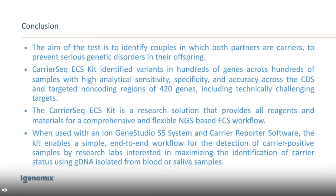So, to have a conclusion in this type of presentation, we have to think that the aim of the test is to identify couples in which both parents are carriers and to prevent serious genetic disorders in their offspring. It is so important to pass this information to our colleagues and persons that we know, that it is so important that we have this type of test to analyze and prevent serious genetic disorders.